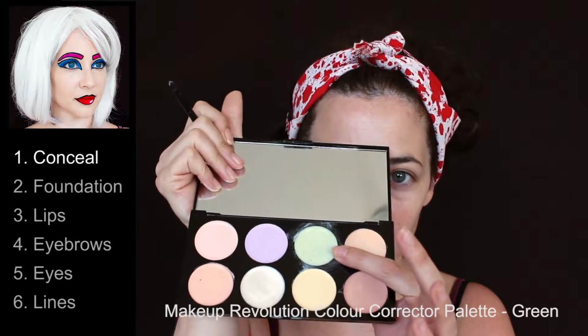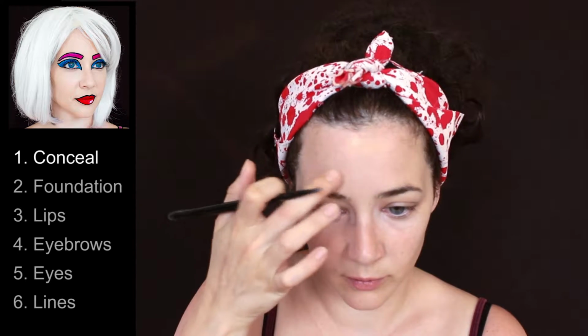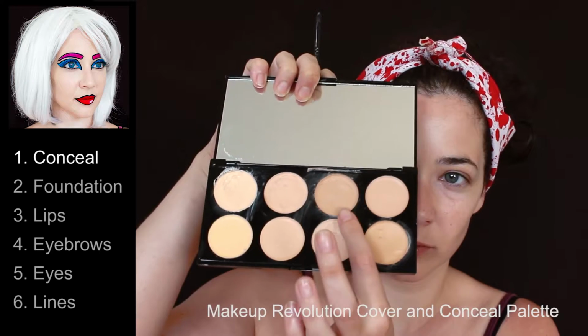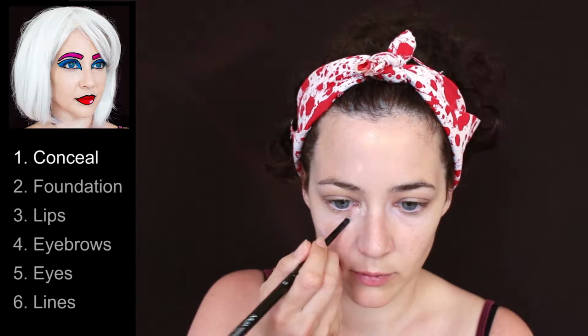Then I'm going in with a green colour corrector to correct any red patches, and again I'm using a really small clean brush to target those areas. Then I'm going in with a concealer and going over all of the colour correction and then tapping it out again to just blend it so we don't have any harsh edges showing through the foundation.